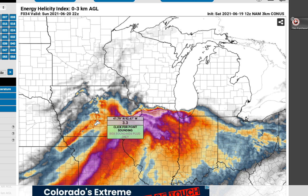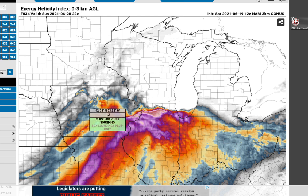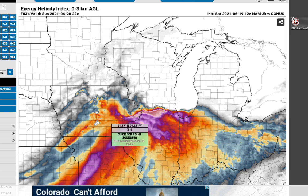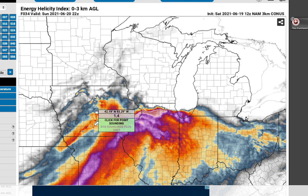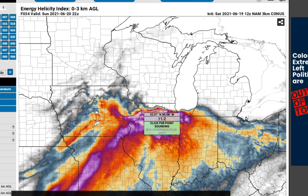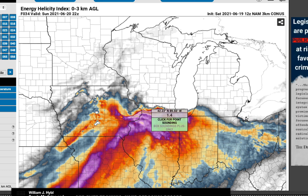And it looks like all the models kind of initiate explosive initiation of supercell storms near Des Moines, and then those storms just race along that warm frontal zone across eastern Iowa. Cluster of supercells, likely with a strong tornado threat, gorilla hail, eventually passing into east central Iowa, even crossing the Mississippi River into northwestern Illinois with time.